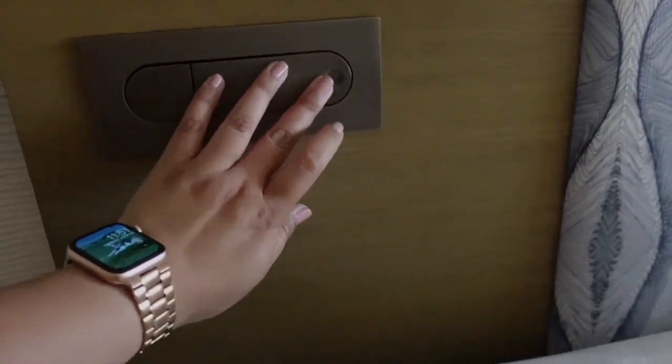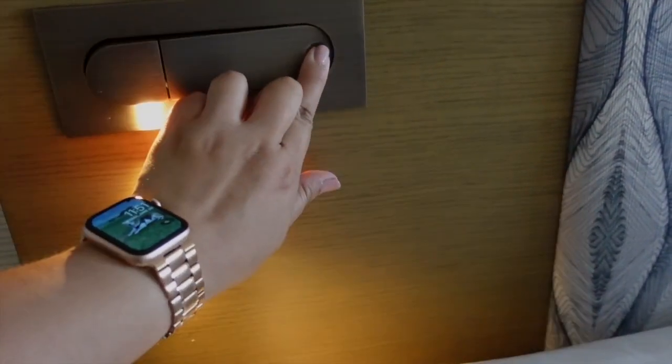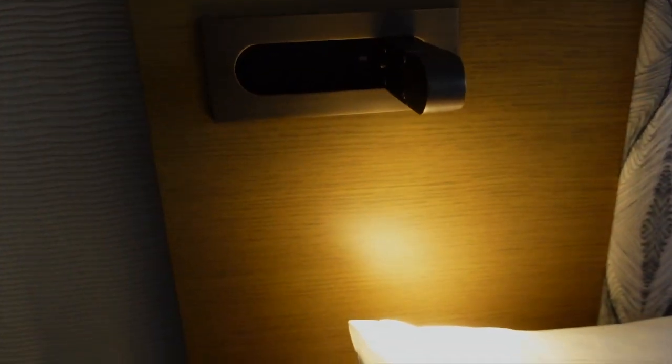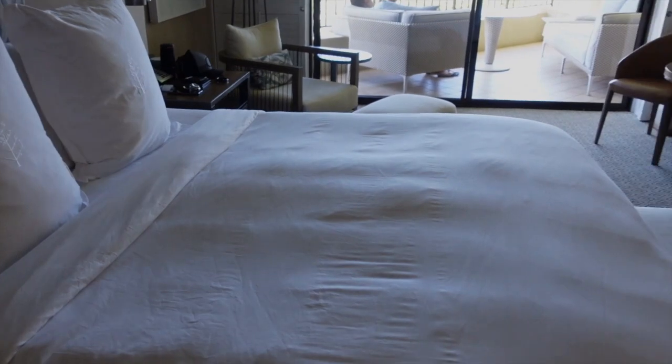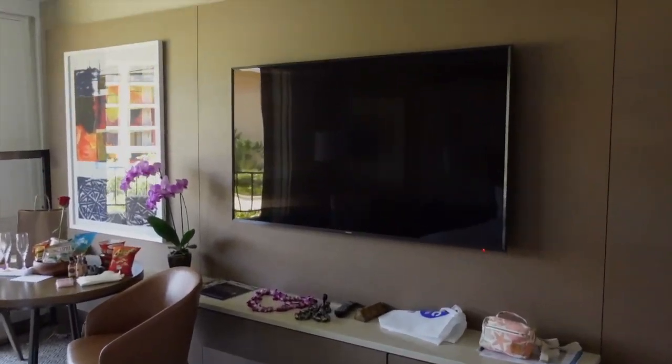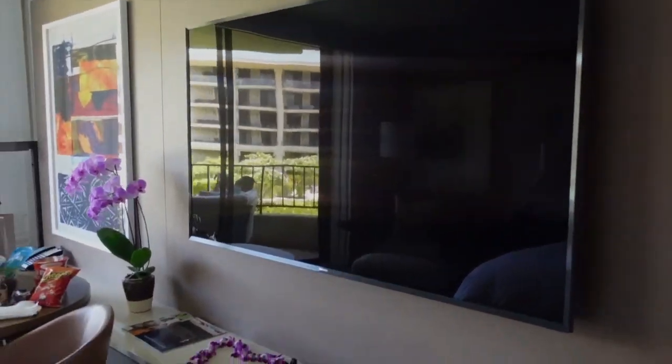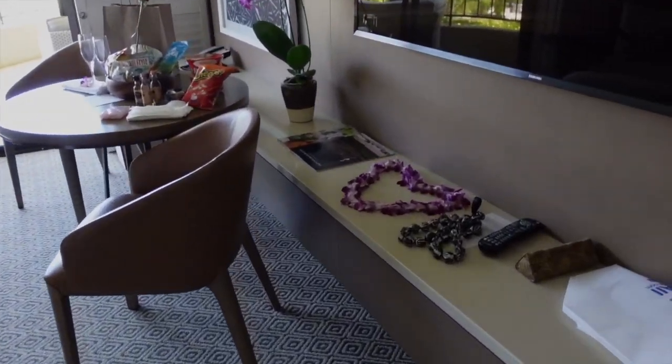And then here's the bed. And a nice feature is that there is this little attachment for a reading light, and it's on each side of the baseboard. And then of course this super comfy bed. We had such a nice sleep. And then a humongous TV. This is huge. Okay, and just love how everything is decorated.